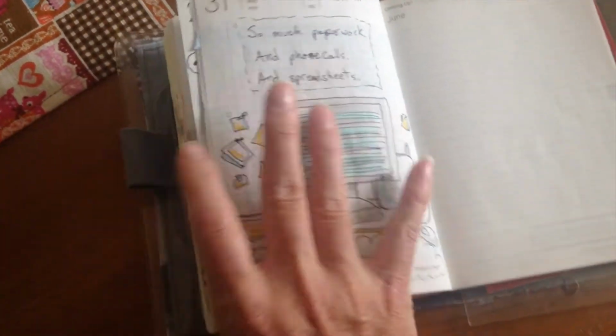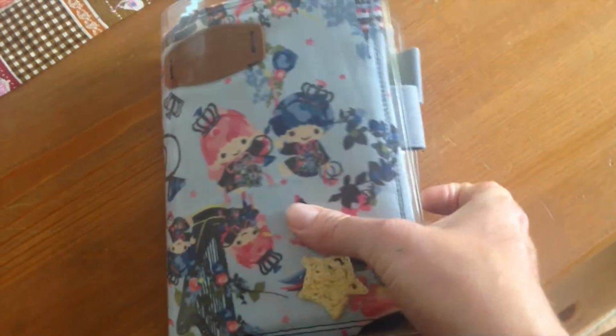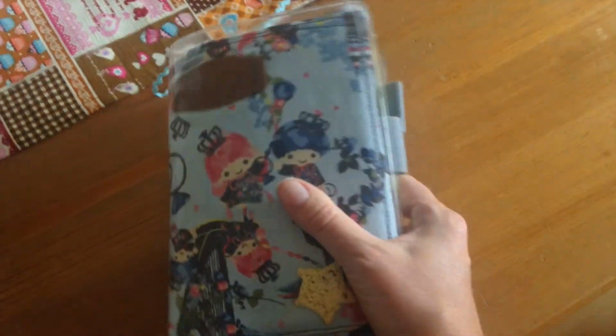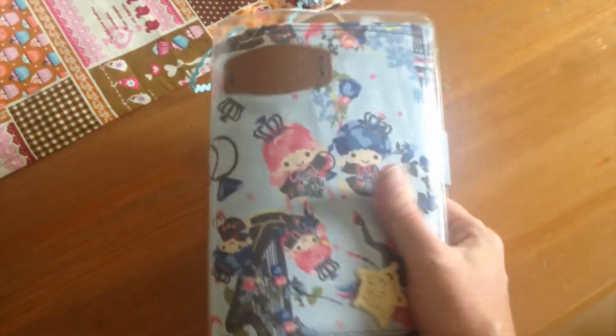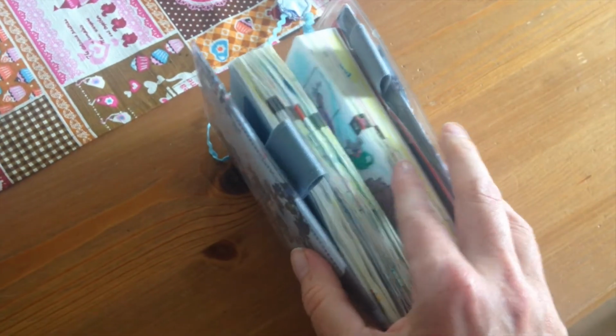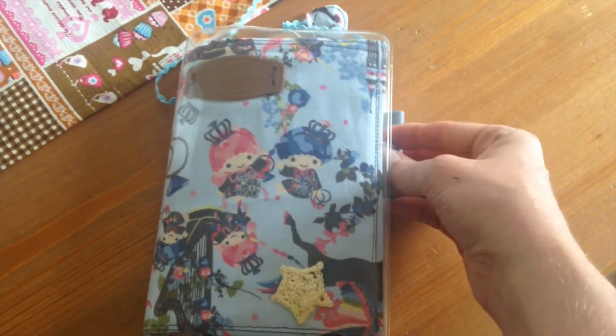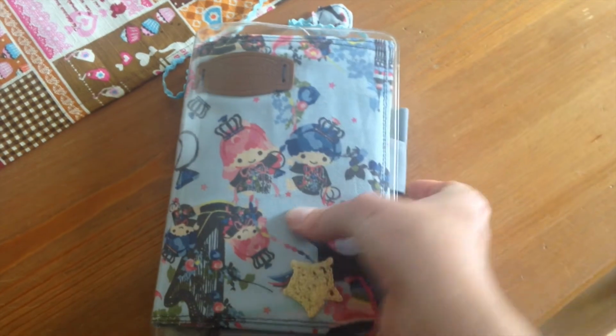So that is the second half of my May 2016 flip through. And I'm going to do a video, I hope within the next week or so. I want to do another one and kind of talk a little bit about, I'm almost halfway through the year with the Hobonichi Techo and how it's going and what I think of it.